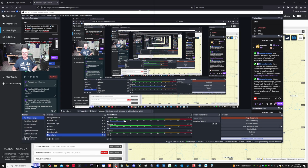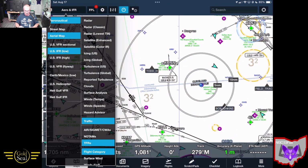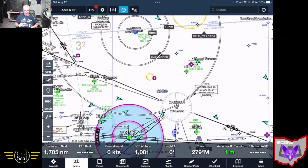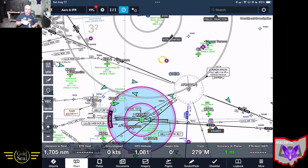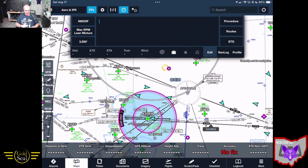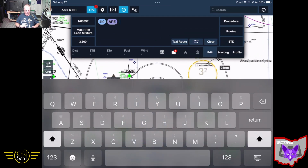And then we'll bring up for flight here. Bring up our low IFR chart and take a look at the approaches and things that we have available. I want to look at weather and see what type of runway I can expect before we actually file this flight plan. So we're going to clear out this route and we're going to go for India Niner to the Appleton VOR to KCMH. 42 nautical miles.